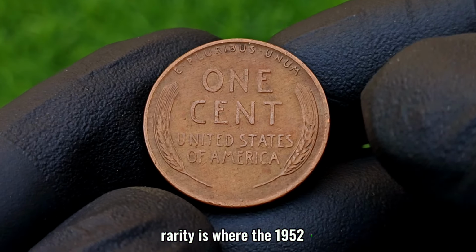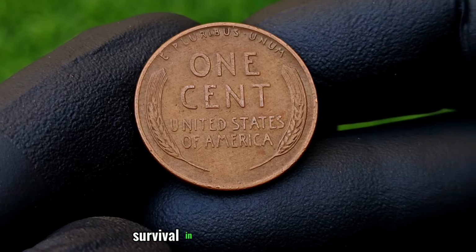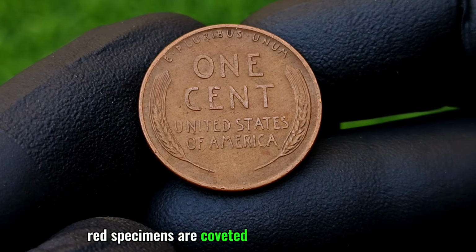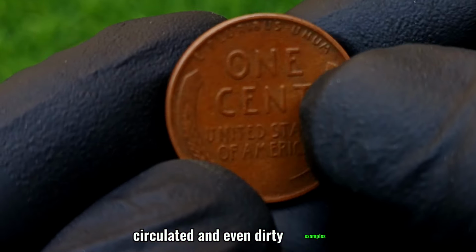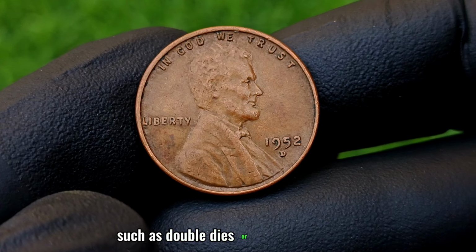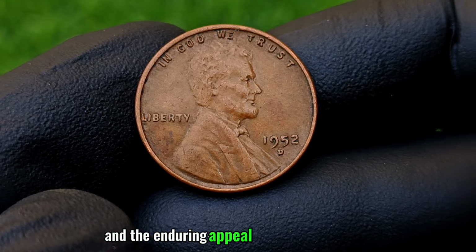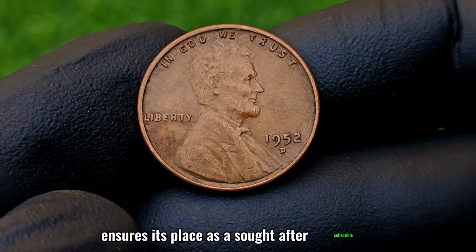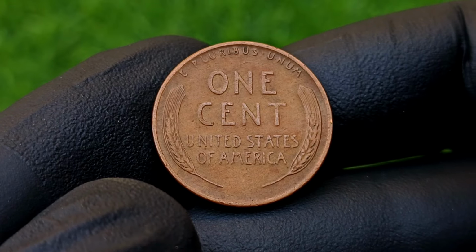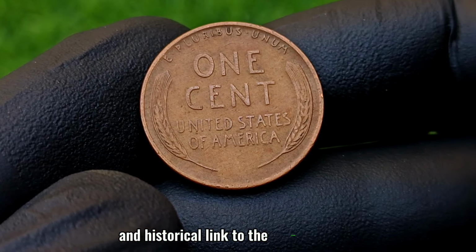Rarity is where the 1952 D wheat penny becomes particularly intriguing. Although over 746 million pieces were struck, survival in gem condition is limited. High-quality uncirculated examples are scarce, and full red specimens are coveted by advanced collectors. Circulated and even dirty examples still hold strong collector interest, especially when bearing minting irregularities such as doubled dies or off-center strikes. The combination of age, limited pristine survivors, and the enduring appeal of the wheat design ensures its place as a sought-after collectible. Condition plays a significant role in valuation, but this coin defies the usual pattern. Demand remains steady even for worn pieces because of the coin's symbolic weight and historical link to the Lincoln legacy.